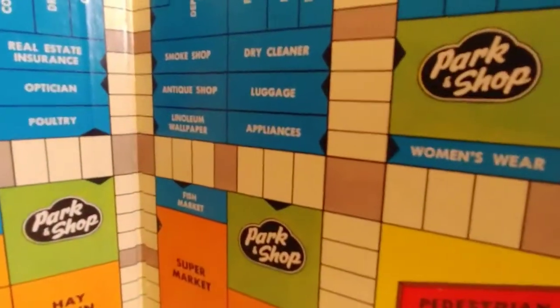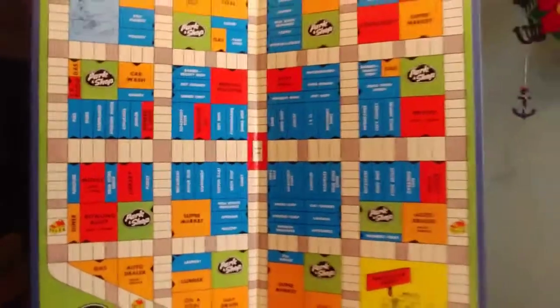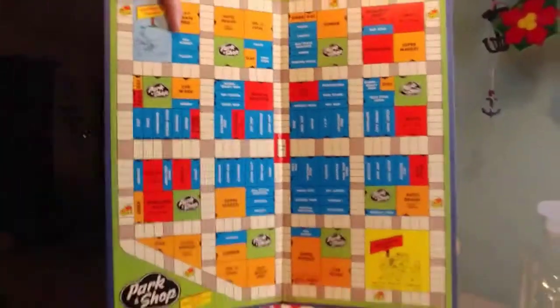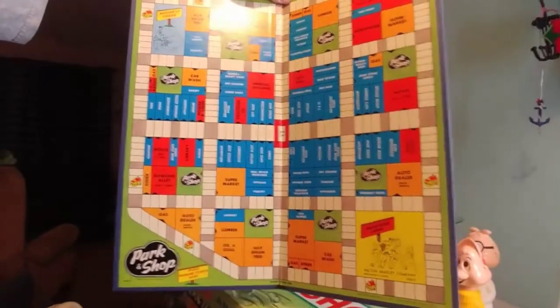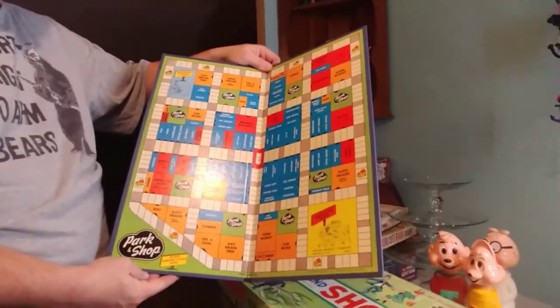Linoleum and wallpaper. Wait, look at this. Linoleum and wallpaper shop. Hey, yeah, cheese shop here. That is so cool. I have to sit down and really go through it. A fish market. Everybody has to have a fish market. That's cool, though. All right, I'm gonna pause this while we put it away. But that is pretty cool.